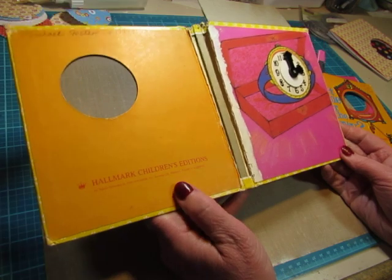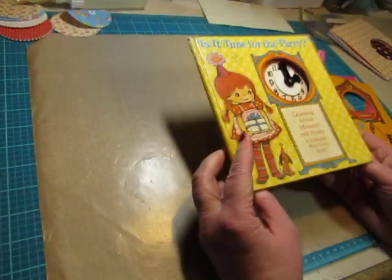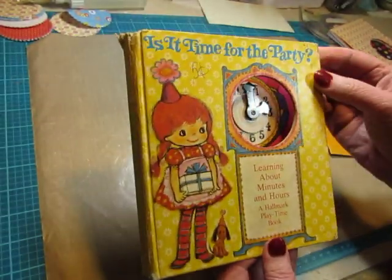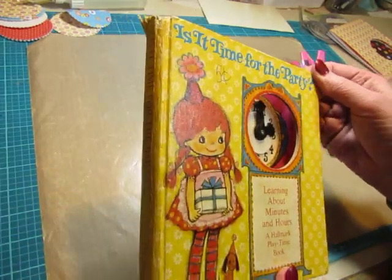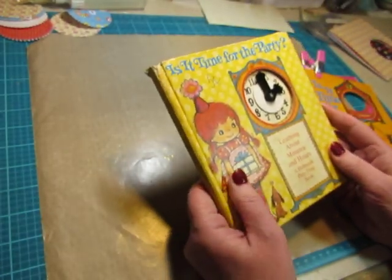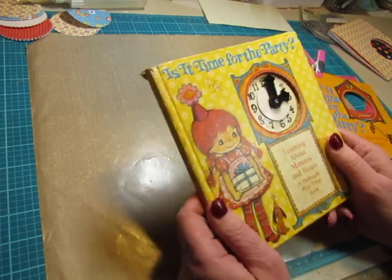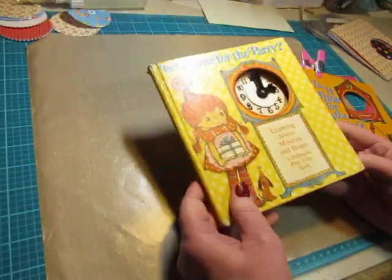It's a Hallmark book, and there's no date on it. But I will take the spine off and make a new spine, and I will have to put some book corners on it, because I think this was a pretty well loved book. And I'll just have to mask some things, and somebody wrote 5 cents on there. Must be she was selling it in a yard sale or something.